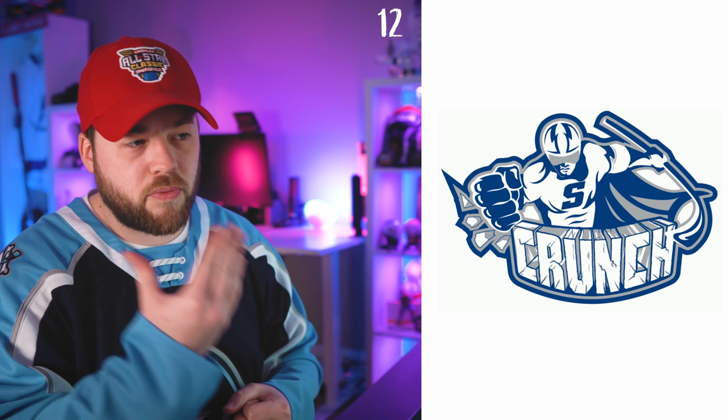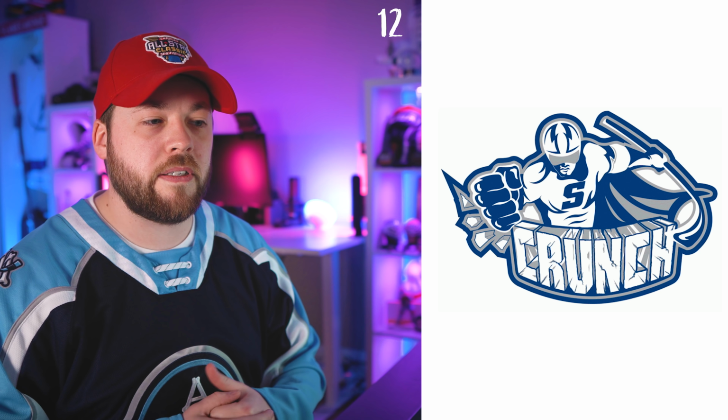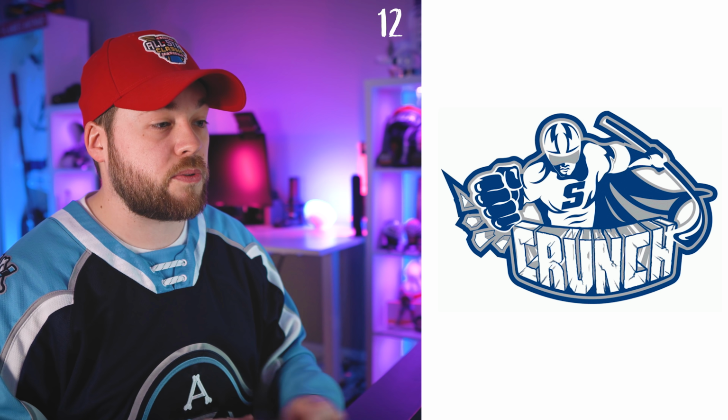He's breaking through with a stick in the other hand. Not real sure about the whole visor thing. He looks more like a pilot than he does a hockey player, but he's pretty buff and the colors are great. I really like this one. This one's pretty great.